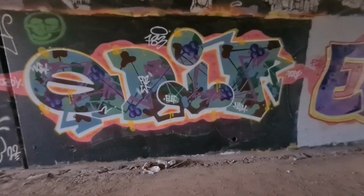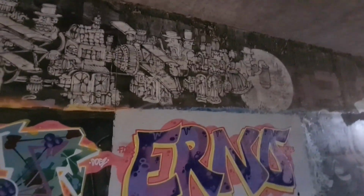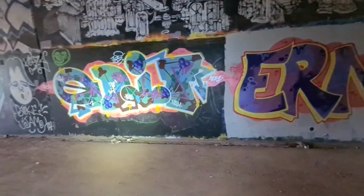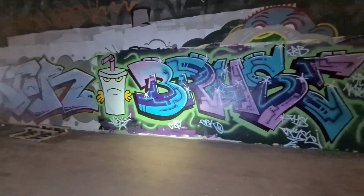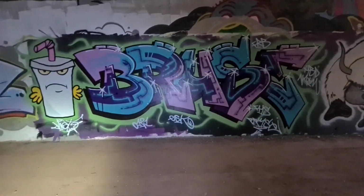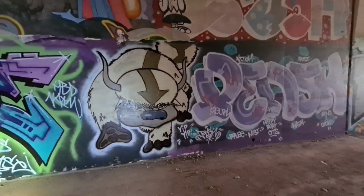Hard at work there. Got the good old one still doing its thing. Brilliant piece. All these are all new here. Put a bit of light on it. Cool to see. This one's a new one too. Very nice. Smart pieces, folks. This one up here, just walked straight past that one. Didn't even see it. Very smart.